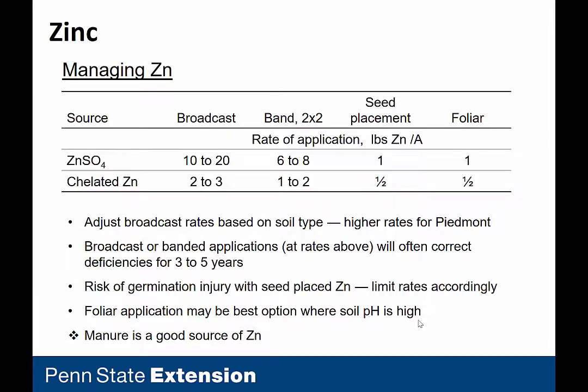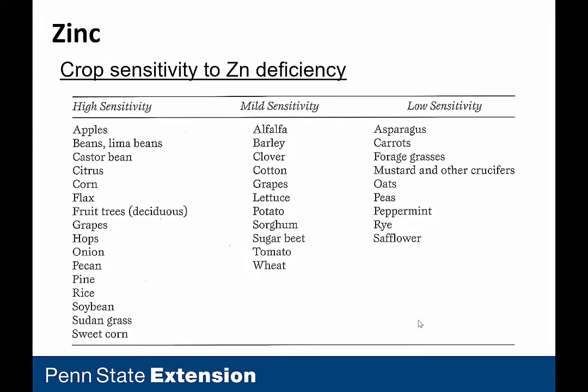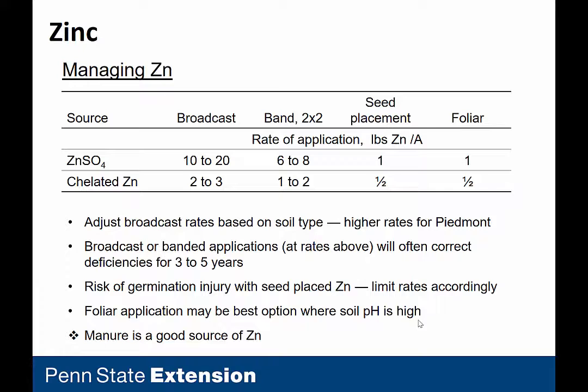Yeah. In terms of managing zinc, we've got basically the option between zinc sulfate and chelated zinc. There are a couple of others. The nice thing with zinc is we've got more options for application. Banded, broadcast, banded seed placement and foliar. Of course, anytime we go to those seed placement or foliar, it's really important that we start looking at lowering our rates to reduce seedling injury or burning.